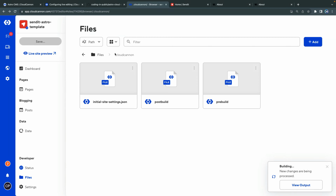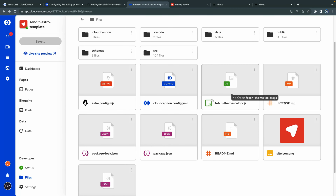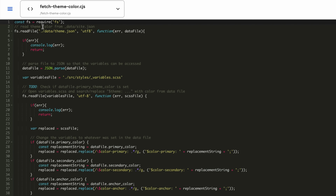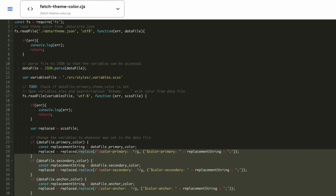Well, where's that file? Well, let's jump back out this way. Fetch theme color right here. So it's a common JavaScript file. And all they're doing is using Node to actually fetch and read this file right here, that theme.json in our data file, using whatever has been passed in there and passing it along to our variables, which they're using Sass here. But you can see that then they're using that to then update all of these things inside of that Sass file, which means the entire site will then take on that new color scheme.